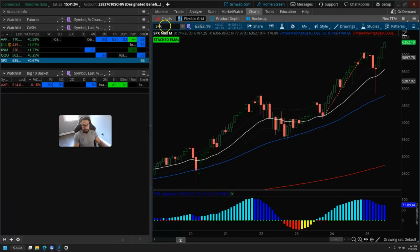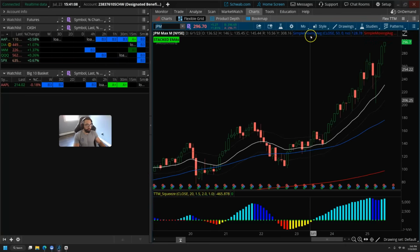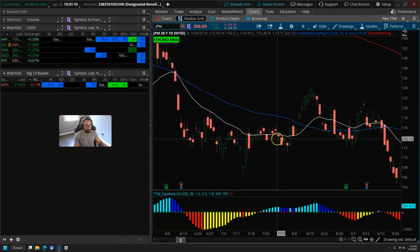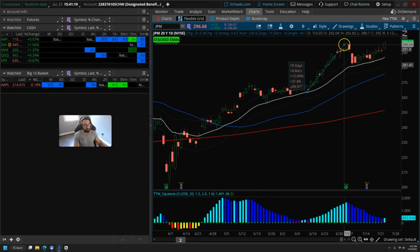But yeah, so S&Ps here, big monthly squeeze kicks off a very modest 47% rally, and then JP Morgan here from the daily time frame. Daily squeeze, red dot, momentum bar above zero in light blue. Squeeze fires, that kicks off a nice little 12.5% push. And these can work for shorts as well.